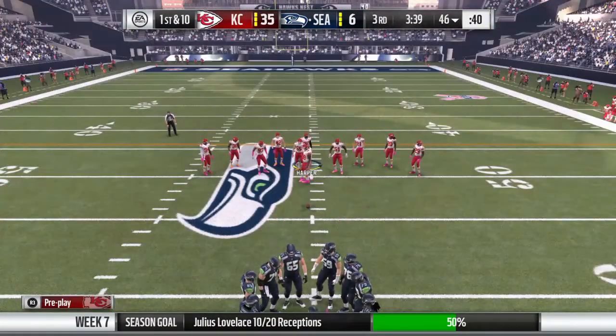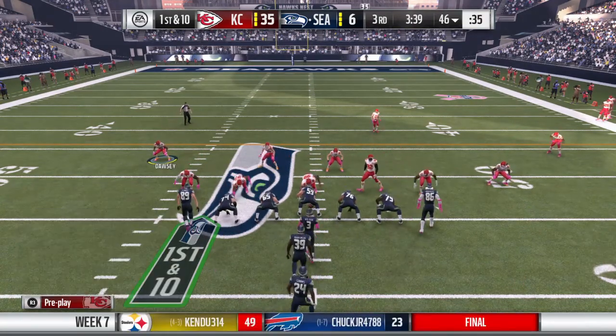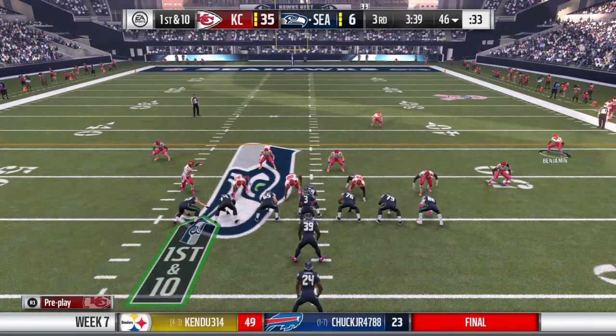Here comes the Seahawks offensive unit. They'll have it first to begin the third. We got three, fellas. Check.